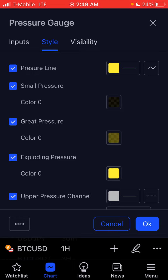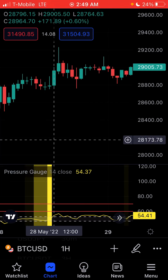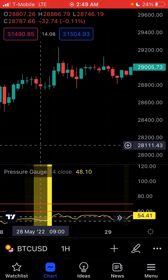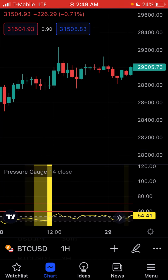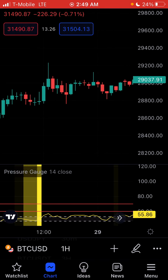That intensity of it is called an exploding pressure. There's a pressure line, great pressure, and exploding pressure. So this is what you call an exploding pressure gauge, which basically means it's going to start exploding pretty massively, to the up or to the down. So it predicted this early on, right before everything happened.